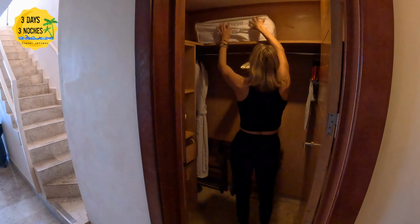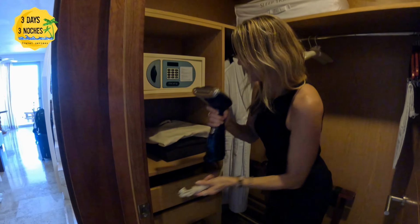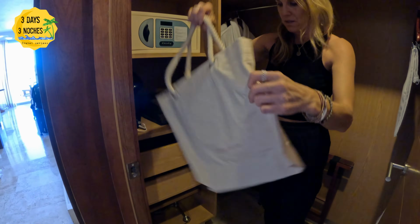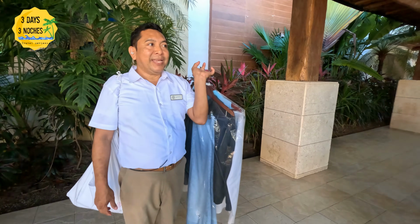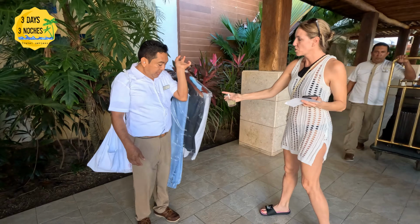So they did have a small walk-in closet over here to the right. They had extra blankets, they had the robes, the safe, and they did have a steamer. Now they did not have an iron, so they only had a steamer. However, we did meet an employee that was walking around with dry cleaning, and he said they will iron and they also dry clean for an extra fee.